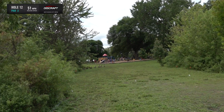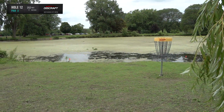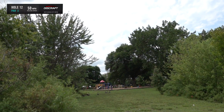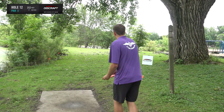Here is Kyle. Just outside the circle. Yeah, nicely measured. And that is not an easy putt. There is the whale from Joel. Yeah, this looks perfect. And perfect it is. That is right where you want to be on this hole. No risk, really. Okay.